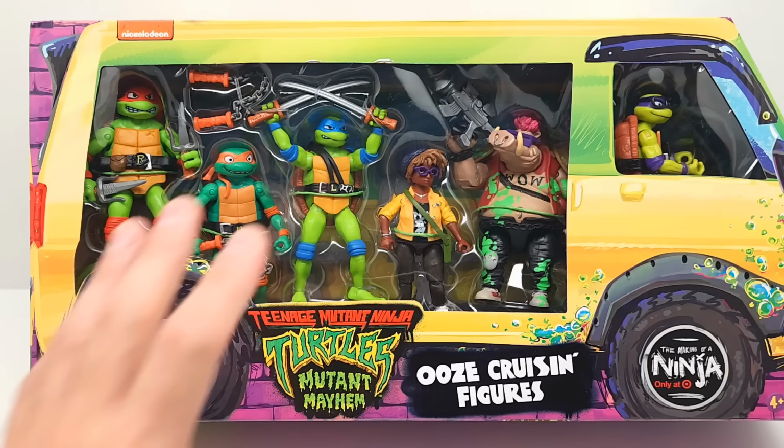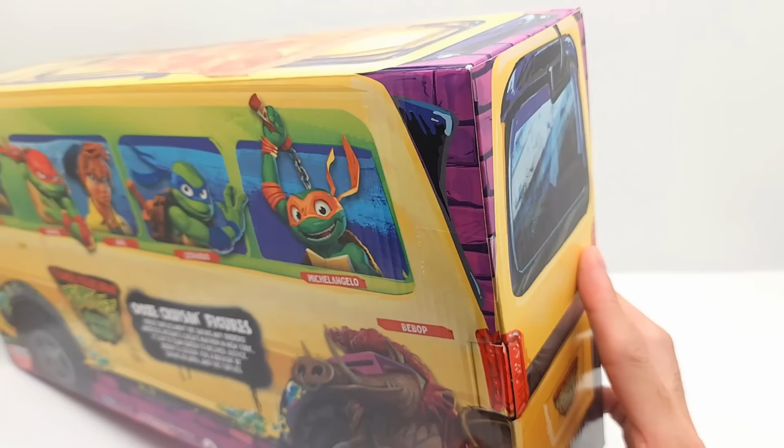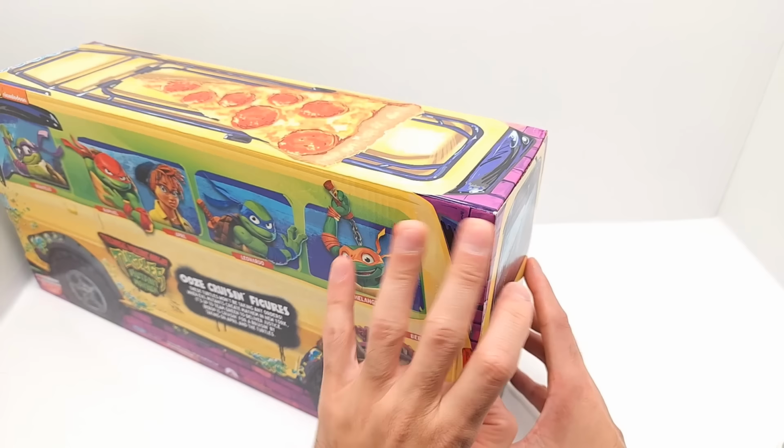So, let's see how we can get this open without destroying the whole package. And maybe we'll get it open on this side. And there we go. Let's cut this little piece of tape. Okay, there's more than one. There we go. Is there tape on the top? Nope. There we go.